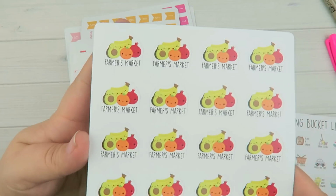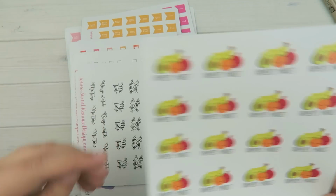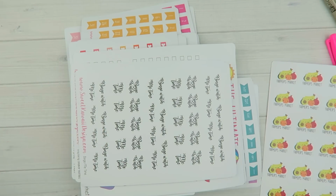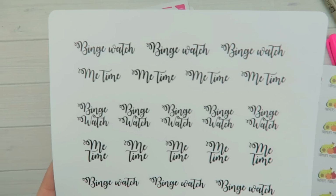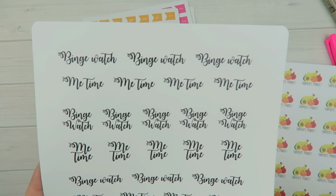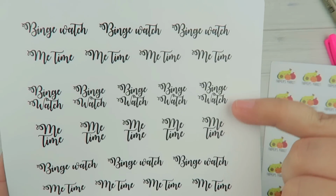And then I did a full sheet of the farmer's market, which is a regular size sticker. And then we have this one, it's binge watch and me time. I just thought it would be nice to kind of just put that in your planner sometimes without a little icon. So binge watch and me time, and then I stacked them.